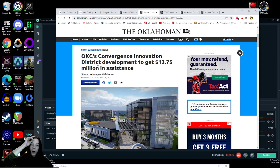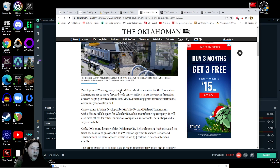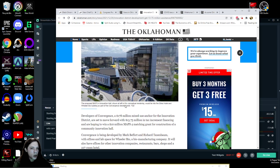OKC's Convergence Innovation District development to get $13.75 million in assistance. Developers of Convergence, a $178 million mixed-use anchor for the Innovation District, are set to move forward with $13.75 million in tax increment financing, a TIF, and are hoping to win a $10 million MAPS 4 matching grant for construction of a community innovation hall.